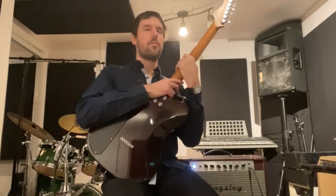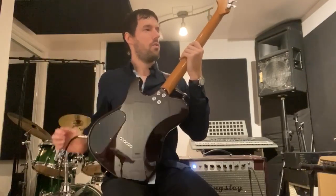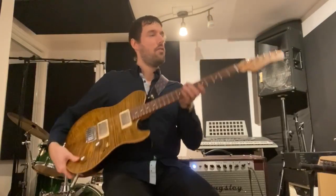And we've got a gorgeous roasted maple neck, a Pau Ferro fingerboard with stainless steel jumbo frets. And this guitar is just a workhorse. I mean, it's so sturdy. I've played full gigs with it, nothing else, and it's just phenomenal.